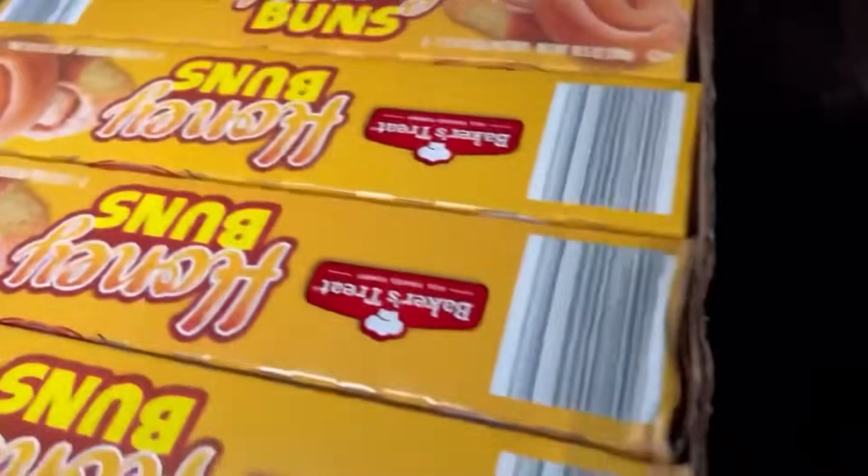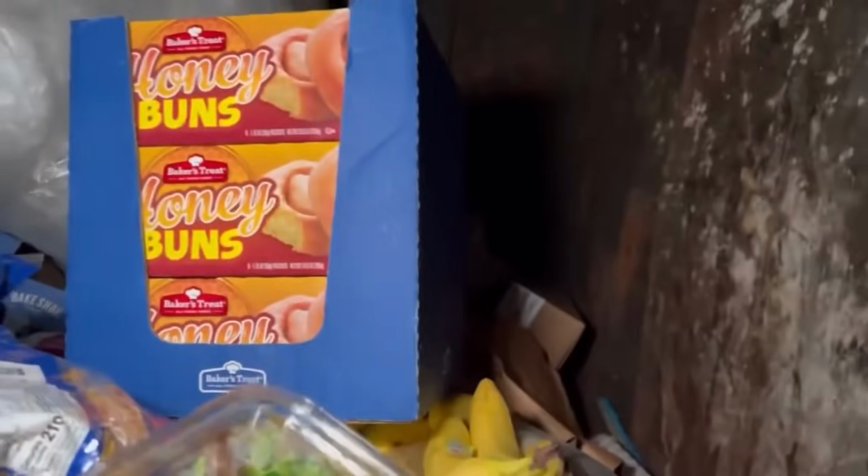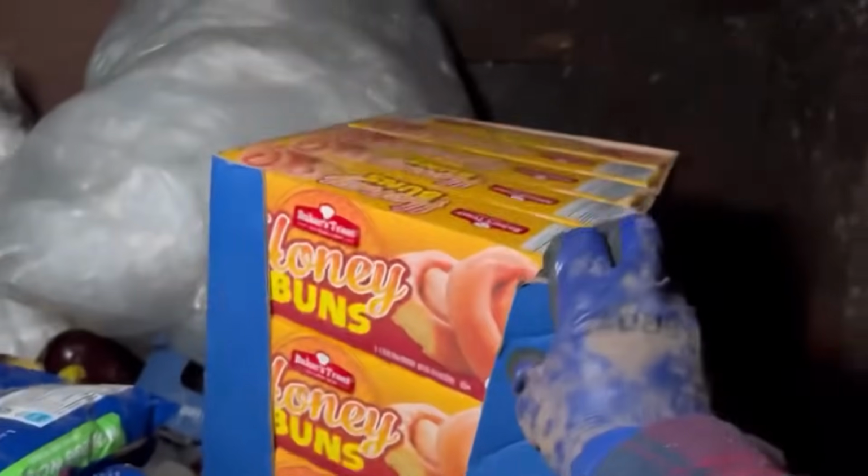They're inside little packages. Only a couple of them are wet. That is amazing. Wow. These hauls are just so amazing lately. Like, I just can't even get over it. That is just so good. All right, let's keep going.